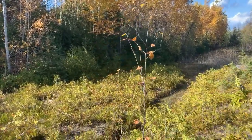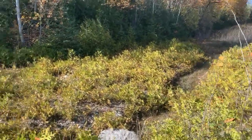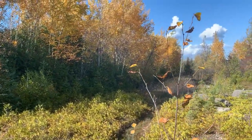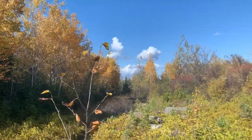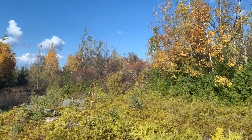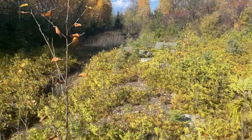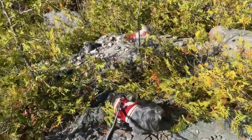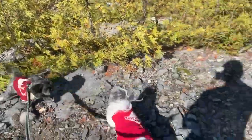Pretty neat down here. It's got a little stream of water that runs through. Yeah, it's quite nice out here. That nice blue sky today. Yeah, I think I like it here. All right, Belle, what do you think? You ready? What do you think, Char? All right, come on. Let's go. Ready? Okay.